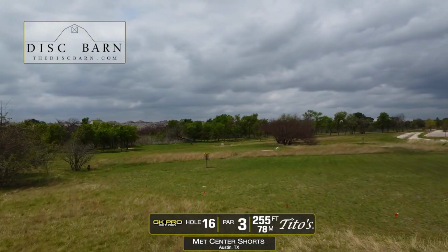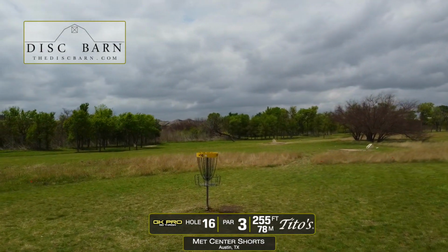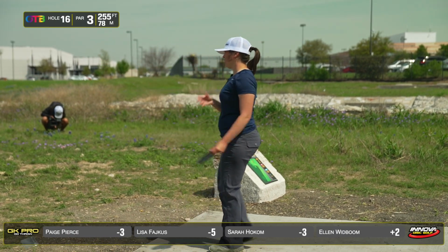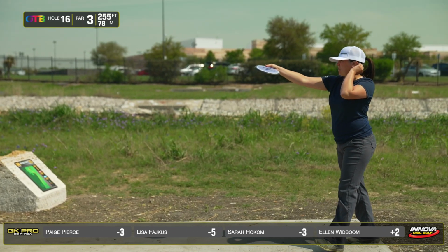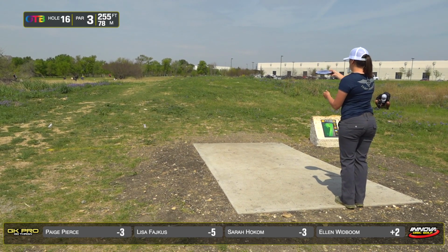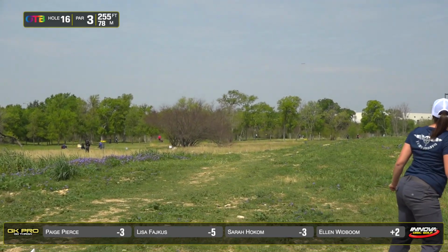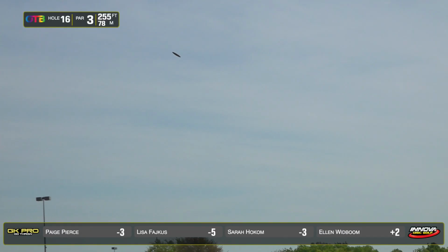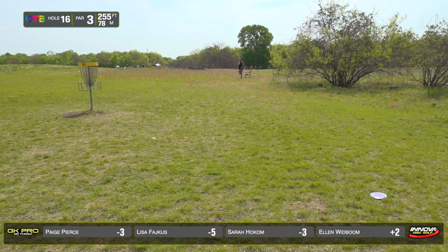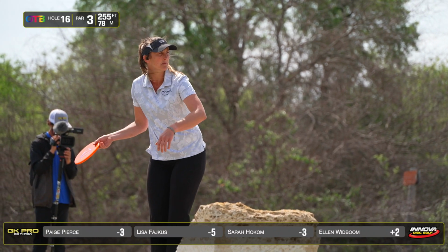Hole 16, par 3, 255-foot island hole. Plays as a hazard, though, so if you don't quite make the island, you play from where it is with a stroke. Lisa with her halo turn again. She throws this thing a lot. And it's just so pretty to look at. Putting it up wide, looking for that wind to push it to the green. It does, leaving her pretty long putt, but very makeable for Lisa.